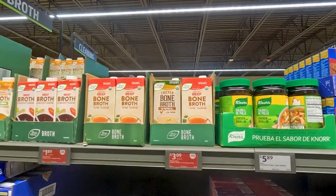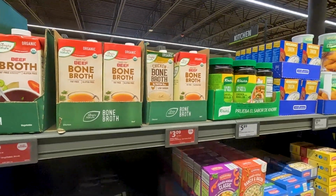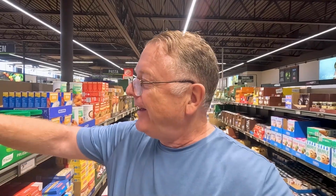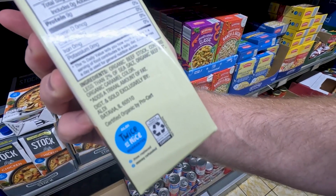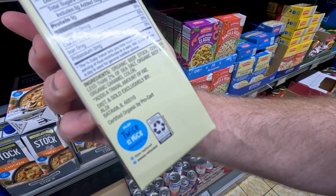Beef bone broth, $3.09. I should do a bone broth fast as part of my lion diet. Maybe that's what I'll do on the last day of this. Ingredients: organic beef stock, sea salt, organic beef fat, organic caramel color. I wonder what that's from.